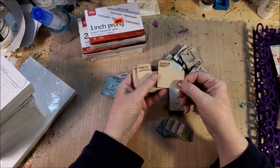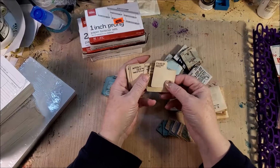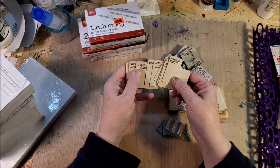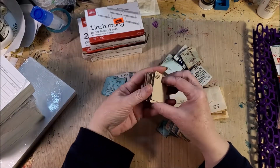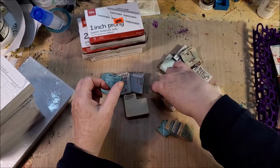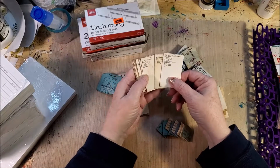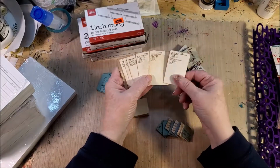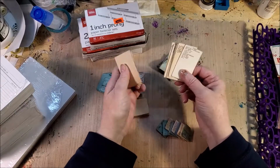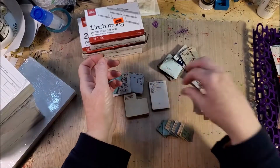Then there were these fabulous little cards in between, which I just think are adorable. I was like, oh, they're so cute. I had to keep my mouth shut because I didn't want to have to pay extra because I loved them so much. But these have such a vintage little feel. The ephemera, the fact that they are real ephemera, is fabulous.